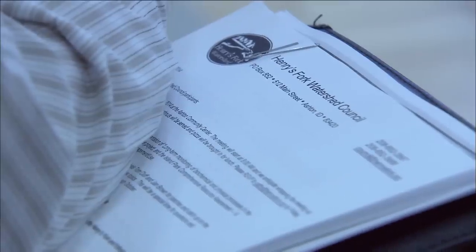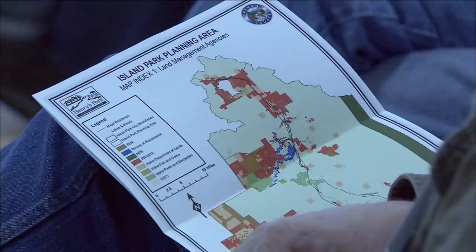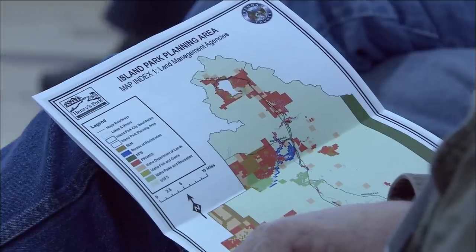The Henry's Fork Watershed Council started in 1993. It puts all of the Henry's Fork players on the same field and makes them play nice. While at one point the different diverse stakeholders did not get along and see eye to eye, the council has led to a great relationship and actually has become a model across the country.